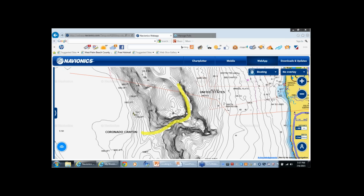Now, there may be areas that are not here. There could be a temperature break. Let's erase this one here. For example, you could have a temperature break just out here. And there's going to be fish on the temperature break because there's bait. There may not be bait here.